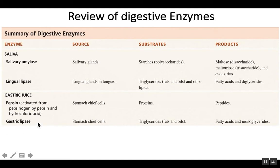The stomach produces a lipase, so now we've got two lipases functioning in the stomach. The one from the stomach, gastric lipase, and the one coming in from saliva, the lingual lipase.